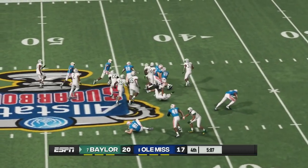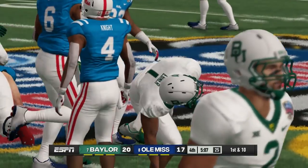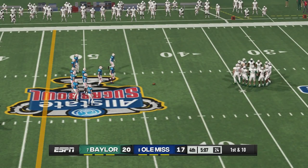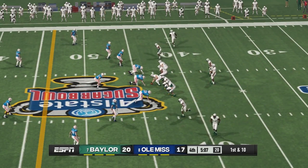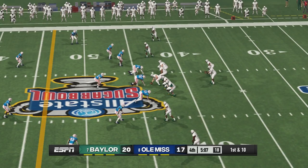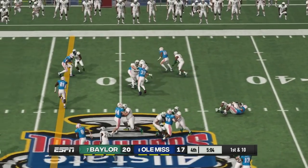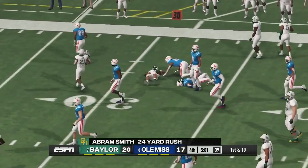Ebner takes it at the 32. He makes it out to maybe the 43-yard line. You know this is a real crucial time in the game. It could still go either way. Baylor is up a field goal. He's at the 40. And down he goes at the 33.